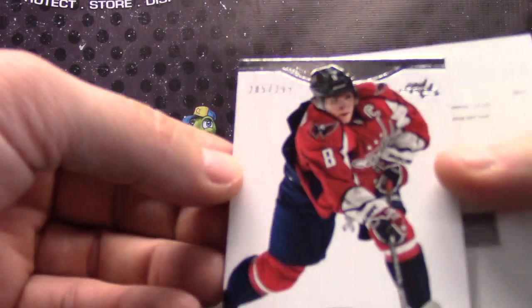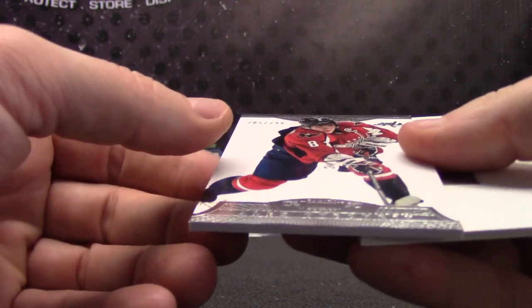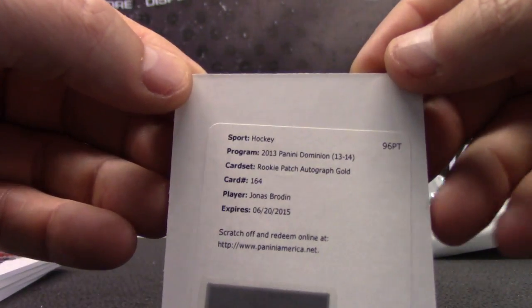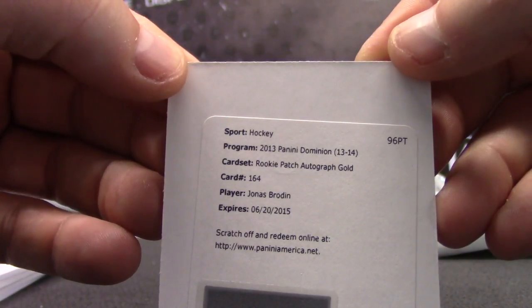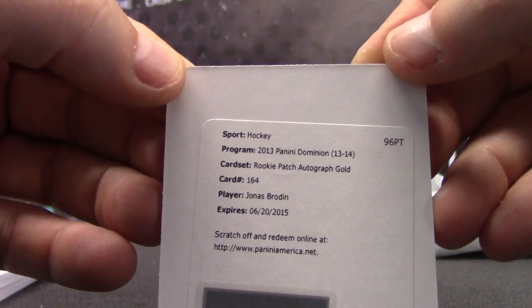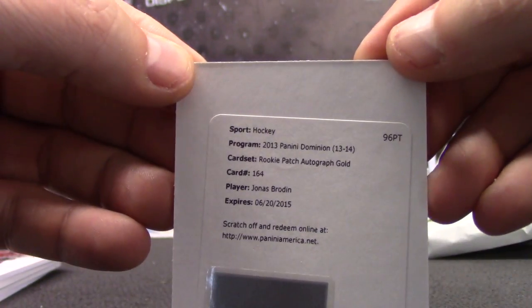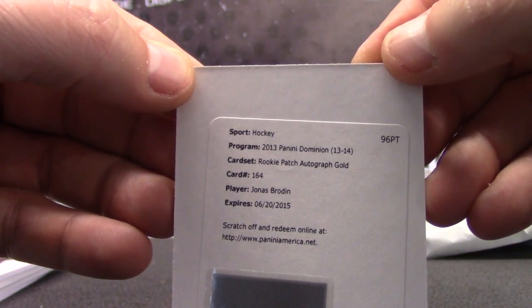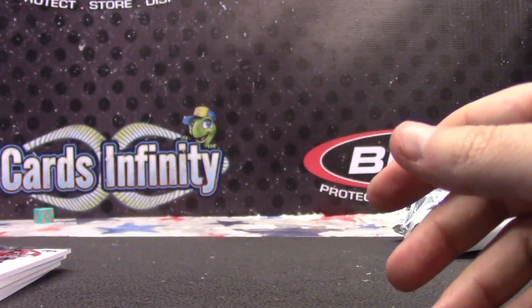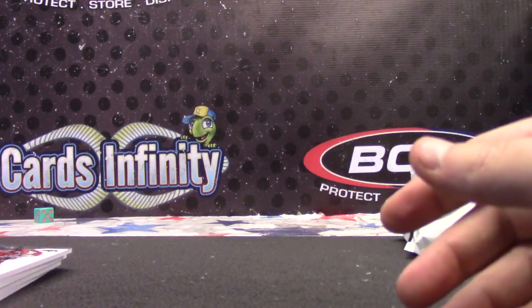285 of 299. Alex Ovechkin. Alexander Ovechkin. And rookie patch autograph gold. Jonas Brodin. 164. And it goes to Brad. Looks like the 3 and the 9.